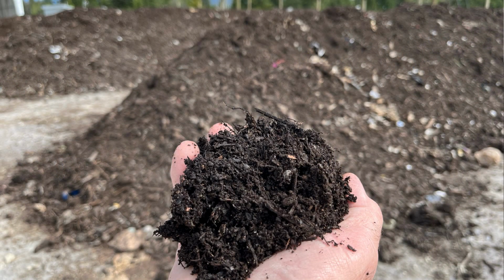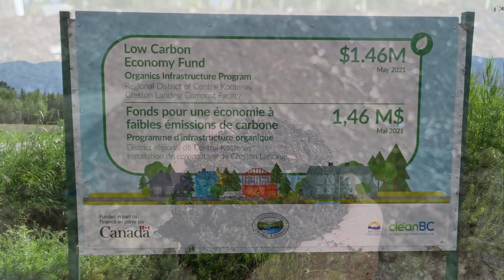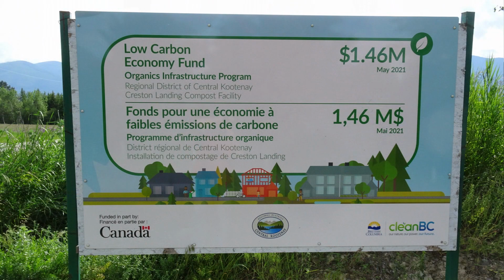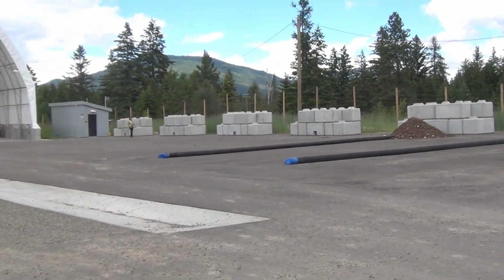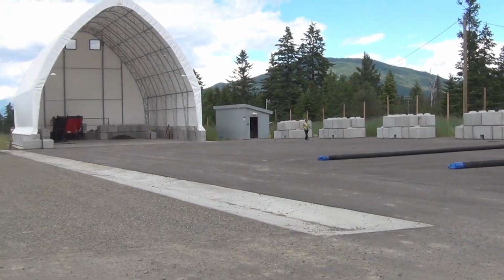great compost. The regional district received funding for the compost facility from the British Columbia and Canadian governments. The funding program was to reduce greenhouse gas emissions by diverting food scraps from landfill.